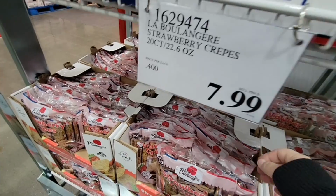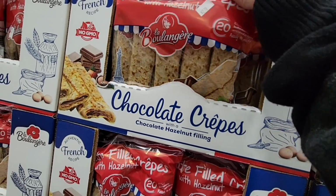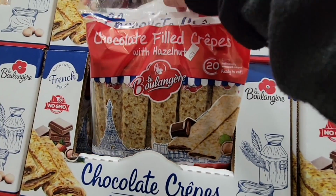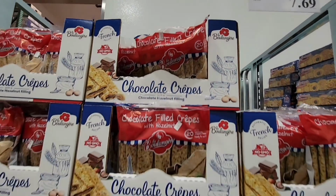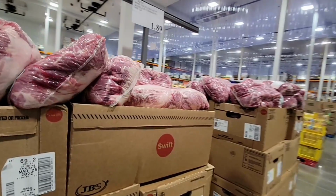Now, of course, my favorite with the crepes is the chocolate hazelnut. Yeah, that looks really good. My daughter really likes these, but this is such a big bag. Everybody will just eat. They'll get multiples, so I don't grab this big of a bag. If I buy them, I'll buy them at another store. There's like 5 or 6. Oh, that's a lady next to me just grabbing it.